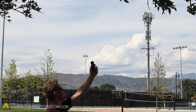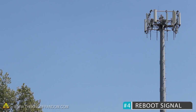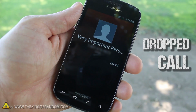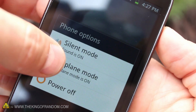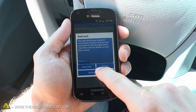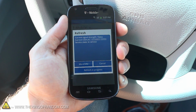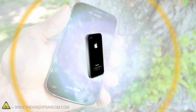Quite often, your phone will stay connected to a tower even if there's a much stronger signal nearby. Of course, this prevents you from being tossed around from tower to tower, but it might be the same reason your call quality is suffering. Try rebooting your signal. You can easily do that by switching to airplane mode for about 3 seconds, then switching it back. If you don't have airplane mode, you can use OpenSignal to refresh the network for you, or simply turn your phone off and turn it back on again.